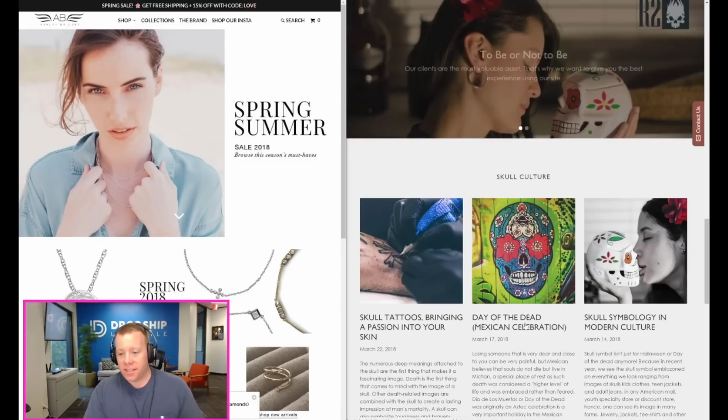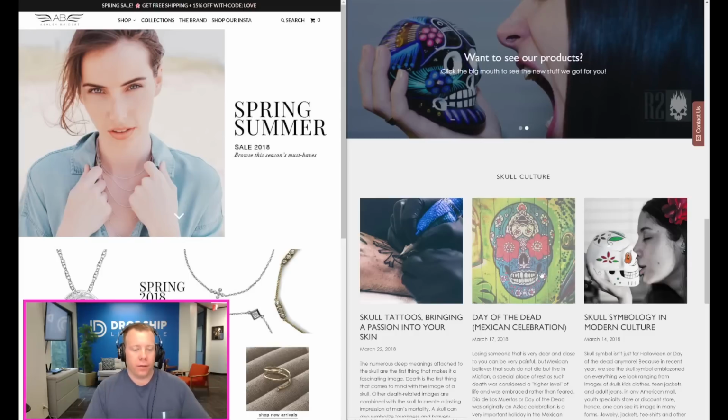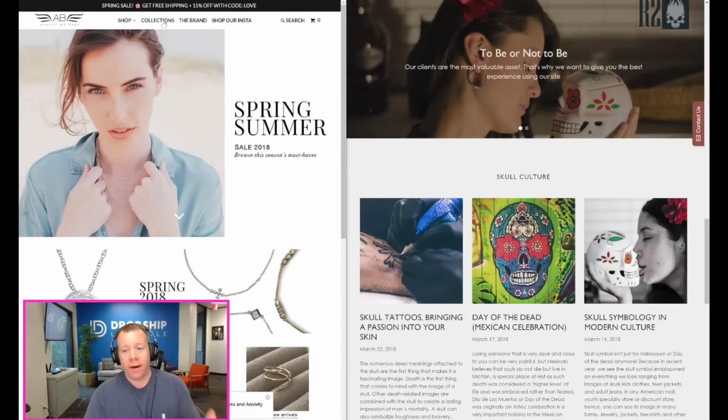Because then if someone's into this type of skull, right, the Day of the Dead style, the colorful ones, if they go to that collection on your site, maybe you have a piece of art, maybe you have a bracelet, maybe you have a t-shirt, but things that match that. So create these yourself, literally make your own collections, put them there.